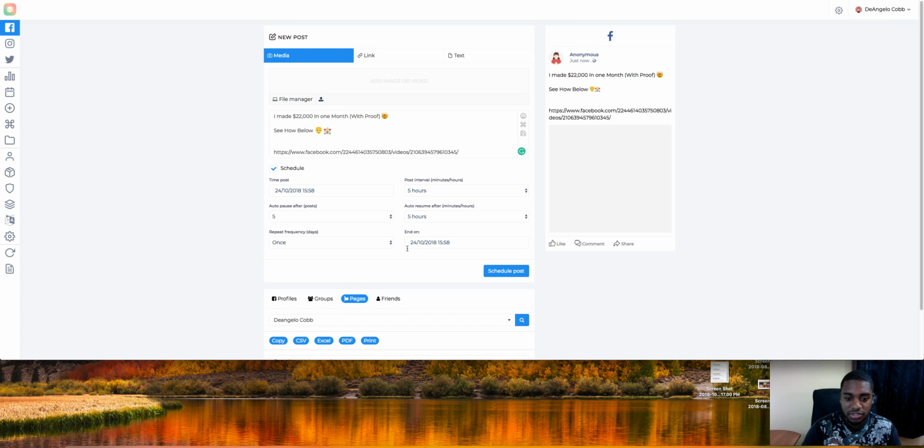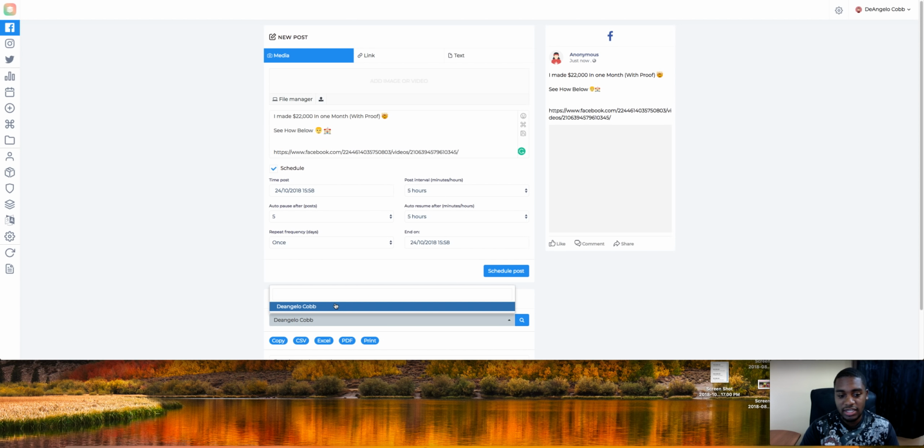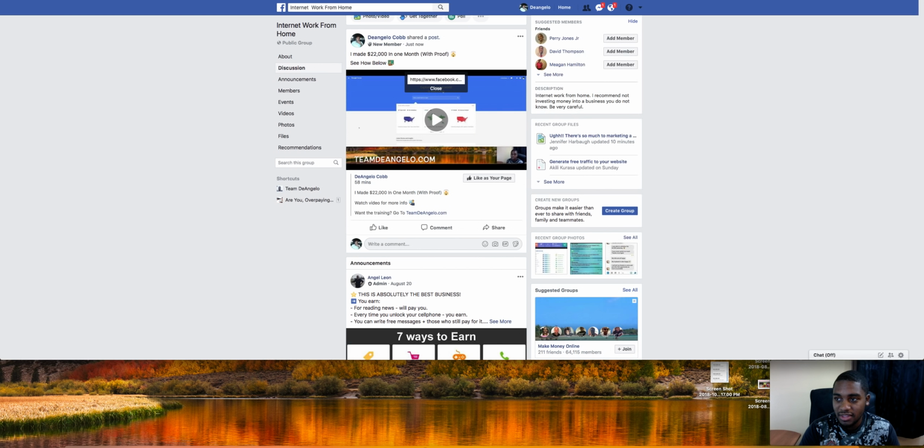So you can see right here, once you got all your stuff set up, you can have it set for once. You can have it set to post on your profile. You can have it set to post on your friend's profile. You can have it set to post in the groups. So it literally just depends on where you want it to post. And that's it. Then you can change between each post and all of that. But yeah, guys, this is a super, super simple method here.